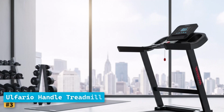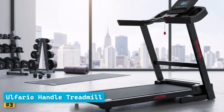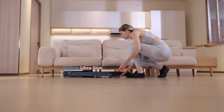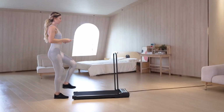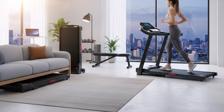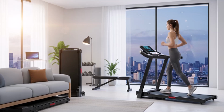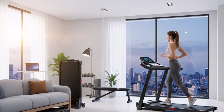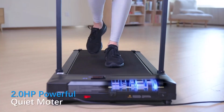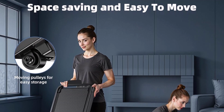Number 3. Ulfario Handled Treadmill. The Ulfario Handled Treadmill by Ulfario is designed for users seeking versatility and simplicity in a compact home fitness solution. This model functions as a traditional treadmill, a foldable walking pad, and an underbed unit, making it suitable for multi-purpose use in limited spaces. It features 3 speed modes tailored to different activity levels, including walking, jogging, and light running, with ranges that support everyday fitness routines and casual cardio sessions.